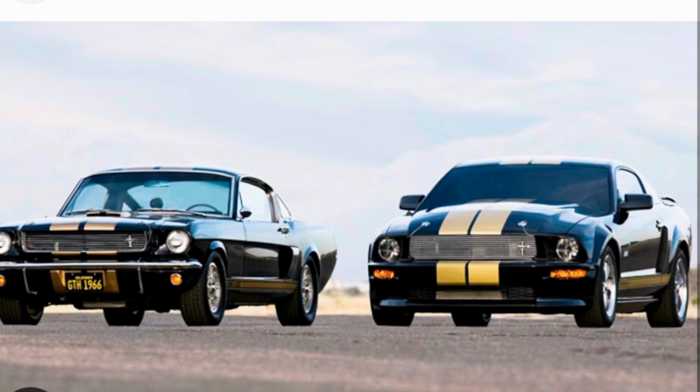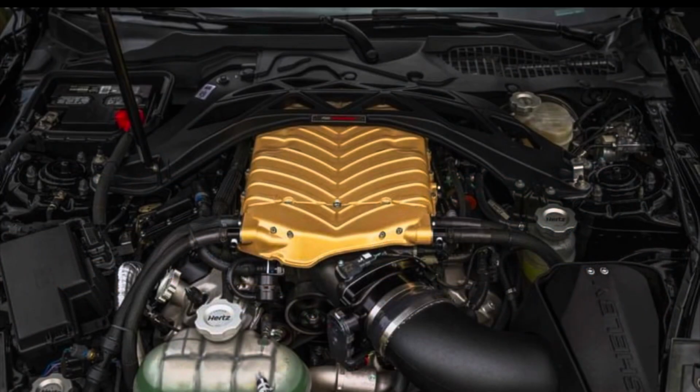And so they did that in '06, but I think it's funny. They should do that more in today's GT500 with the 3.8-liter Whipple and a 5.2 Predator engine. But they did not continue with that heritage.